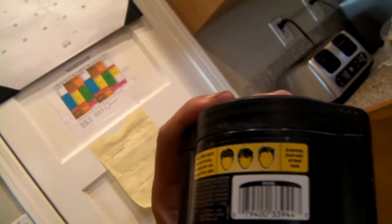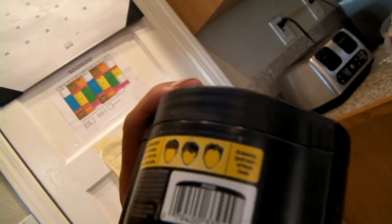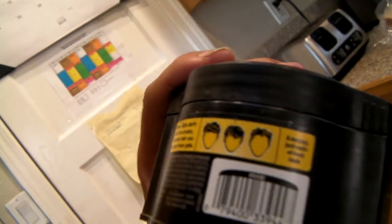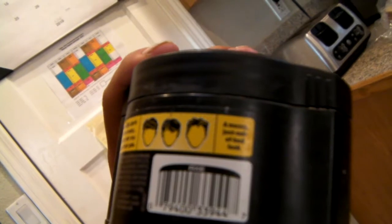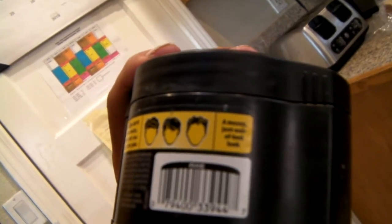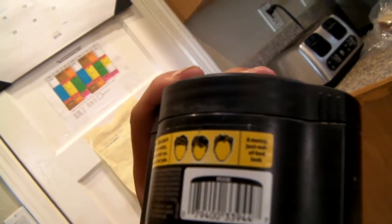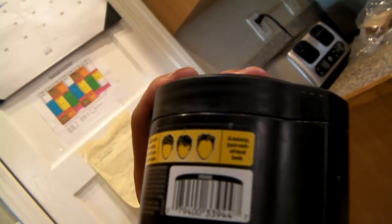PVP. That's just a straight up polyvinyl pollinate sort of product that will turn your hair into synthetic fibers. Then we have tribehenin. Sounds like it's a sort of, what are those called? A glaze.